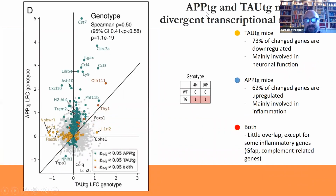When you compare the APP, the amyloid mouse, with the tangle mouse, and do the same comparison, you see dramatic differences in the way that the tau affects the expression of genes and the way the APP or the amyloid plaques affect the expression of genes. You see here, for instance, these yellow changes along the tau axis. These are genes which are mainly involved in neuronal function. That's very interesting. Our mouse mainly downregulates genes involved in neuronal function. This fits with the idea that the tau pathology is very close to the neuron pathology and the cognitive changes in Alzheimer's disease.